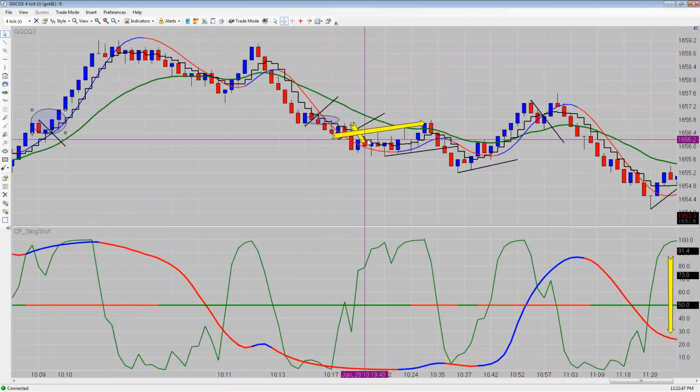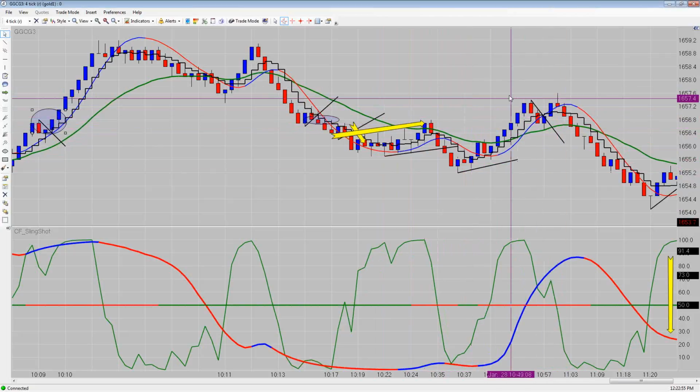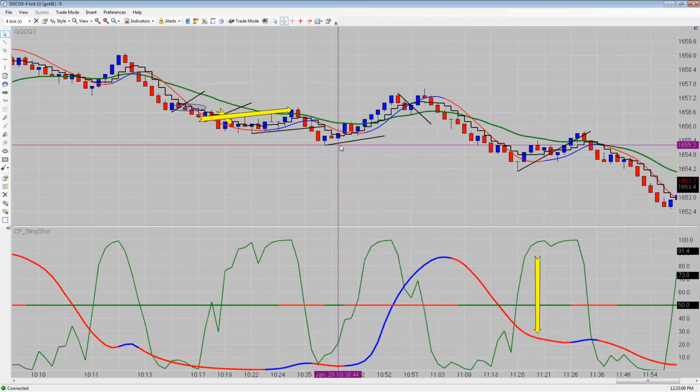I got short over here, and this one stopped me out to the tick and moved down, put in an 8-tick profit, and then it moved back again. I got stopped out to the tick on it, and I was waiting over here. I was going to take the short over here if it closed down below the trend line, but the green line was almost all the way into the cycle already, so I wasn't interested in taking that trade. Okay.